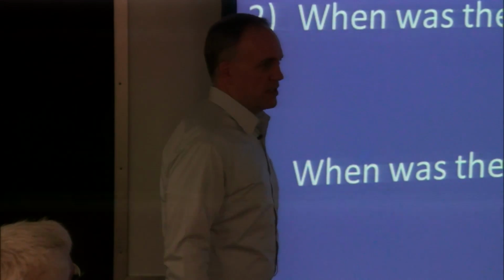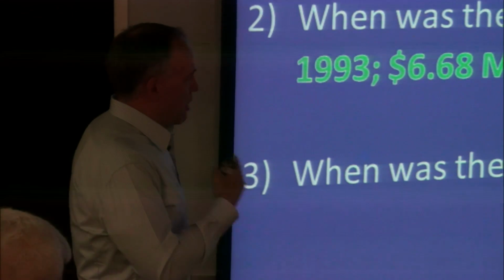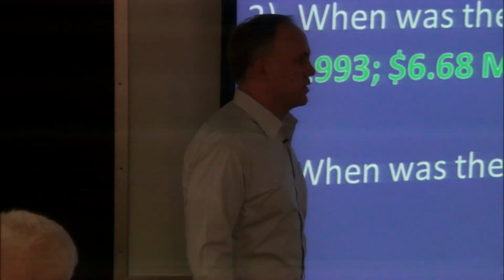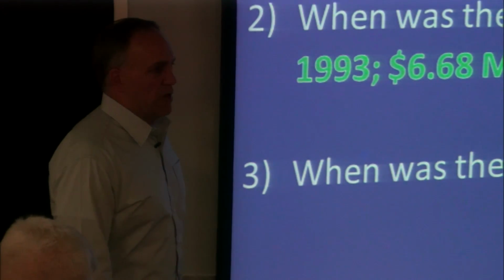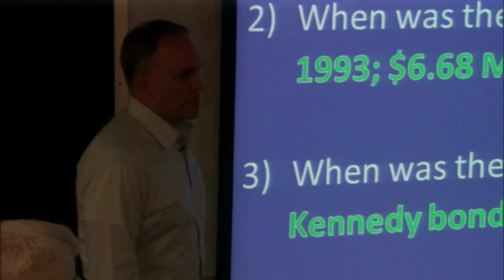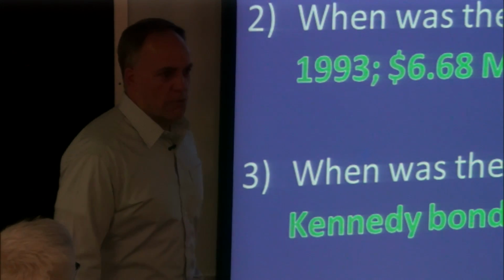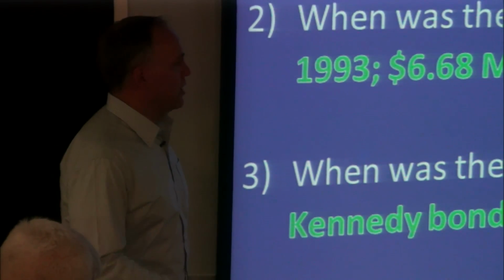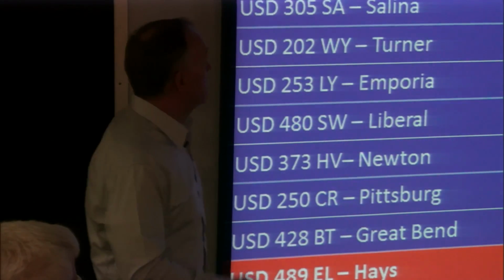When was the last USD489 bond issued? 1993, again, primarily for Kennedy HVAC, the Hayes High lunchroom additions, and then for some other district repairs. The last 489 bond payment was made in 2009. That's when those Kennedy bonds paid off. So for 8 years, we've had no car payment, basically. We've been putting nothing in towards maintenance other than the sliver of the budget that's dedicated to that.